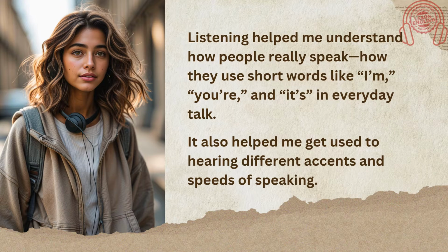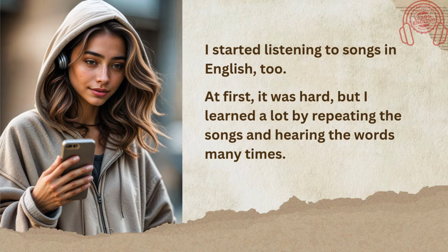Listening helped me understand how people really speak, how they use short words like I'm, your, and it's in everyday talk. It also helped me get used to hearing different accents and speeds of speaking. I started listening to songs in English too. At first, it was hard, but I learned a lot by repeating the songs and hearing the words many times.